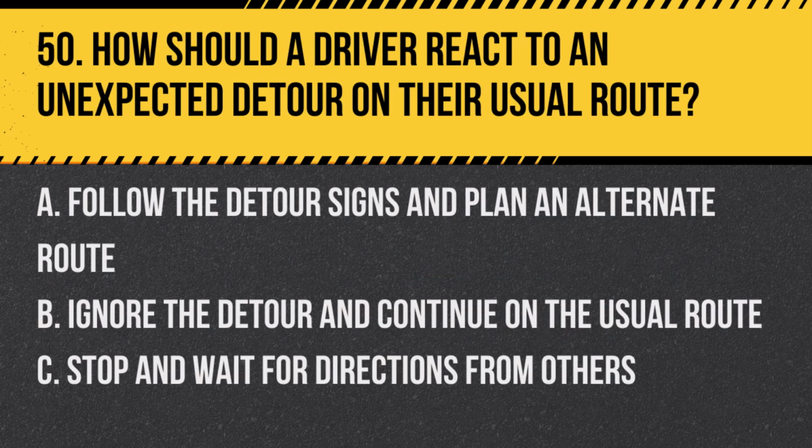Question 50. How should a driver react to an unexpected detour on their usual route? A. Follow the detour signs and plan an alternate route. B. Ignore the detour and continue on the usual route. C. Stop and wait for directions from others. Answer. A. Follow the detour signs and plan an alternate route. Detours are set up for safety and must be followed.